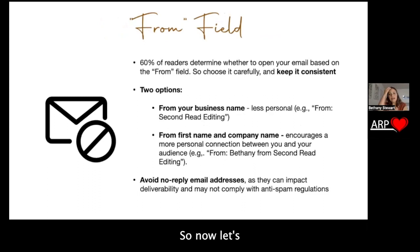All right, so now let's talk about the from field. I told you that 33% of emails get opened based on the subject line alone. Oh man, we're getting close to the end here, aren't we? Well, 60% of emails get opened based on the from field. And the from field actually can have an impact on being flagged as spam as well. But you want to choose it carefully.